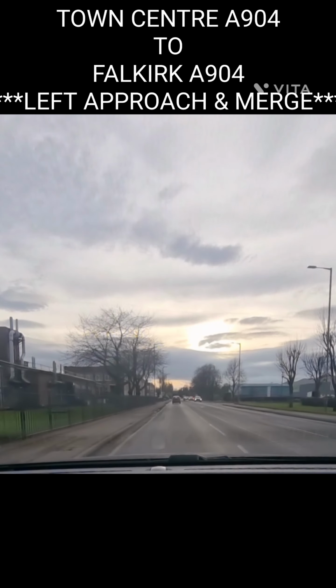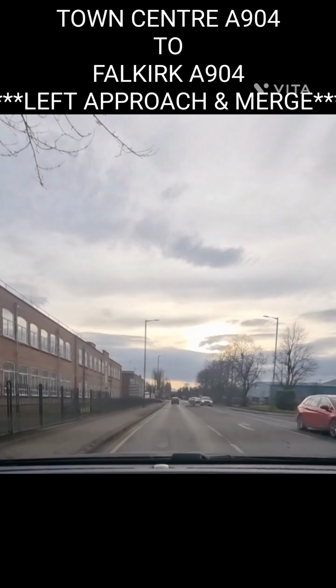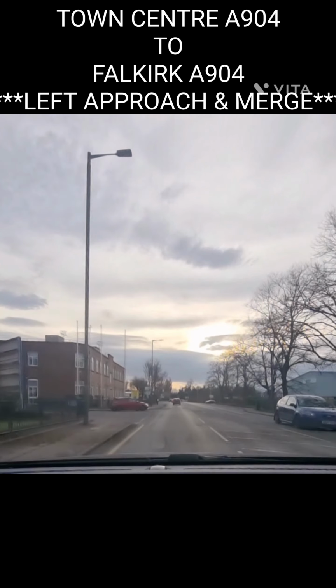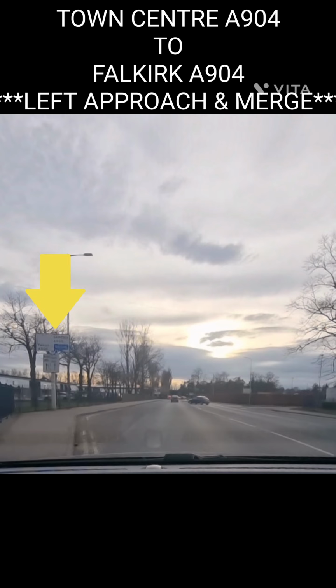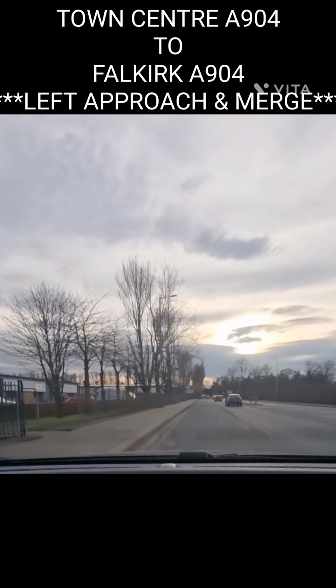Now, this segment is following the road ahead, exit 2, we're going to Falkirk A904. This time I'm going to pick the left lane, so it's a left approach, but then I'm going to want to follow the road ahead, so I will have to merge onto the right. So lane assist board, Falkirk A904 on the left lane. There we go, straight into the left lane.